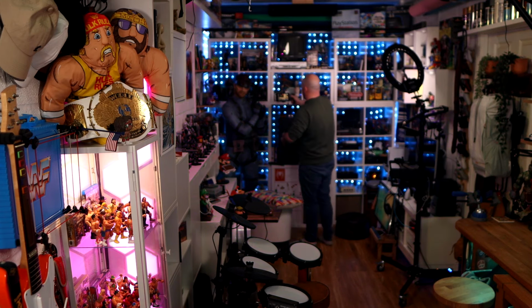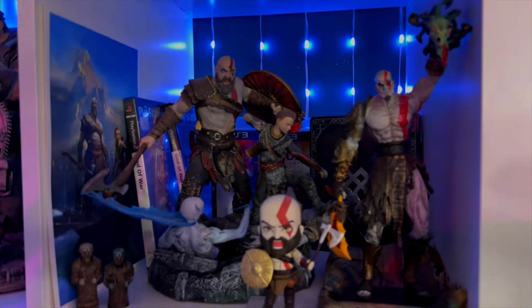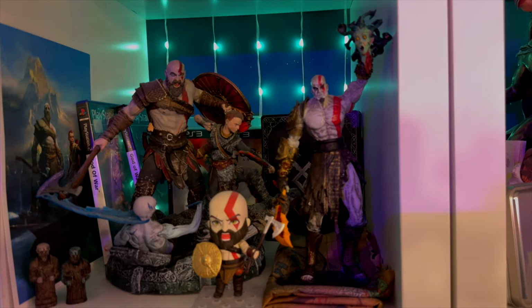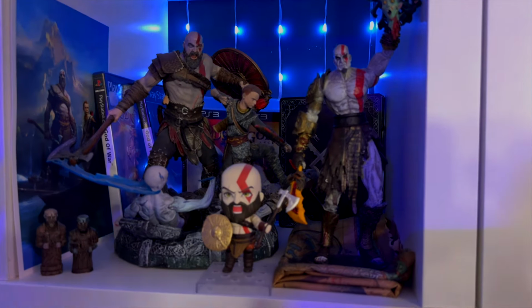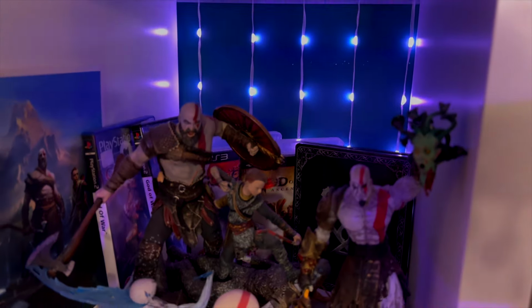So we'll move up the layer then to the top of the stuff that sits above the television. This is my little God of War shrine. So we've got the collector's edition statue there from the new God of War on the PS4. We've got a Kratos statue there as well, and a little Nendroid that a friend got me, and then a bunch of the games tucked away at the back there from the PS2 right through to PS4.